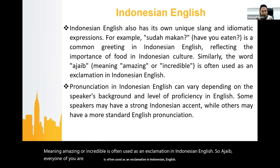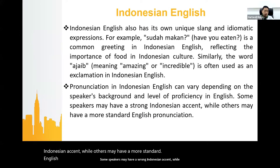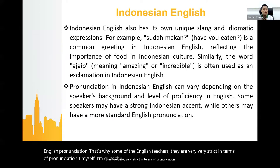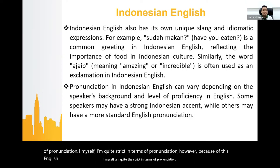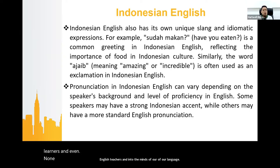Okay, so pronunciation in Indonesian English can vary depending on the speaker's background and level of proficiency in English. Some speakers may have a strong Indonesian accent, while others may have a more standard English pronunciation. That's why some of the English teachers are very, very strict in terms of pronunciation. I myself am quite strict in terms of pronunciation. However, because of these Englishes, we have already accepted some of the pronunciation of words, okay? And we have to put that in the minds of our English teachers and English learners and even non-English learners with regard to world Englishes, okay?